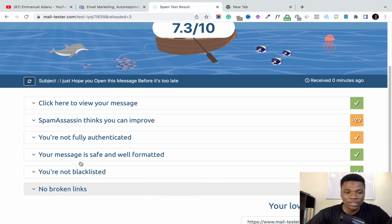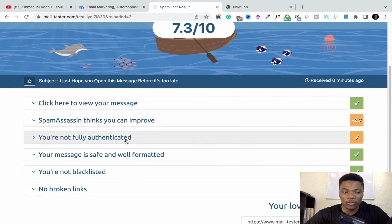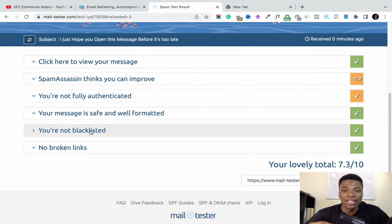You can see all the details here. You can click here to view your message. Spam Assassin things you can improve. Spam Assassin is just one of those spam filters out there, right? So you are not fully authenticated. Your message is safe and well formatted. You are not blacklisted. So these are some of the factors that will affect where your email will land.